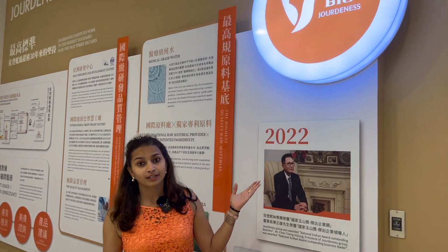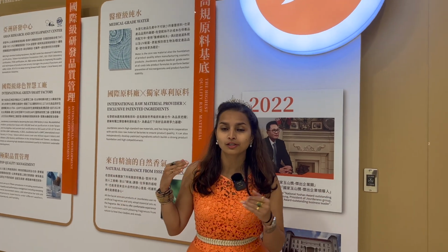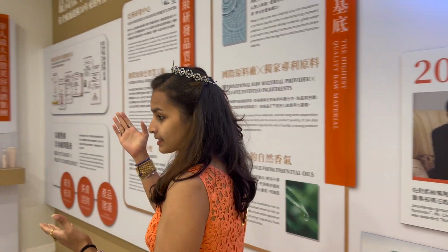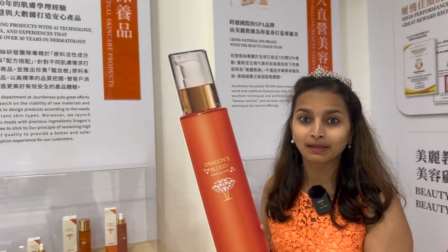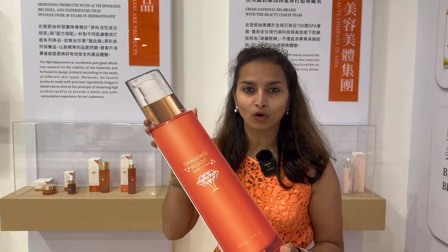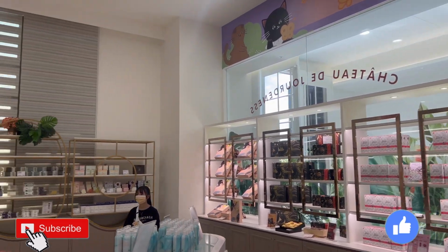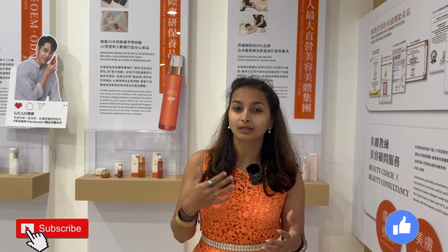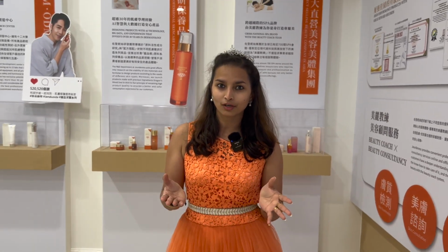Jourdeness is the group behind this Jourdeness Castle. This is also a biotechnology park where they create amazing beauty products. And this thing you see here is dragon's blood. This company has received an award for this specific product. These products use natural essential oils for their fragrance and do not use any artificial fragrance for their cosmetics. So I think that is really good.